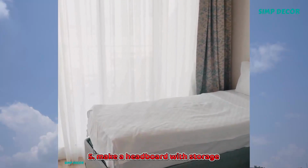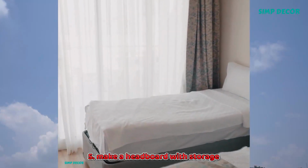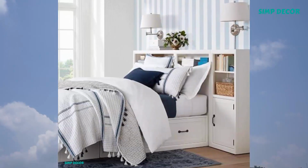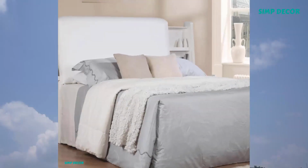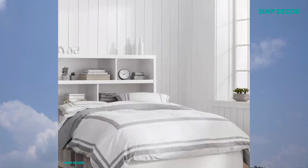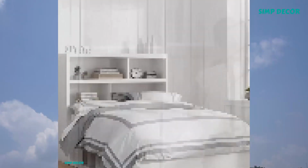5. Make a headboard with storage. If you are negotiating a small bedroom, the headboard is the perfect space to squeeze in some extra storage. You can buy a bed with headboard storage or DIY. With a headboard that has storage, it will give you additional space.